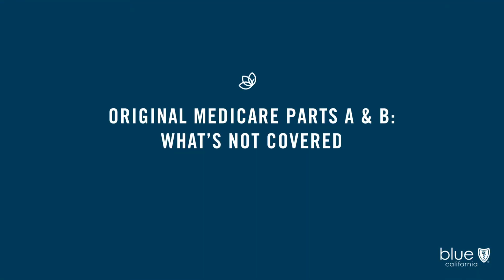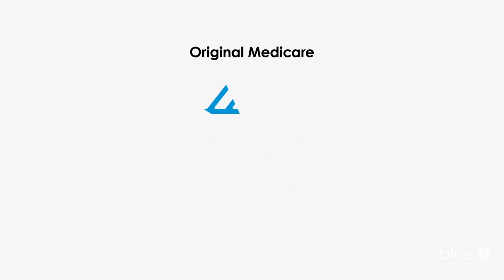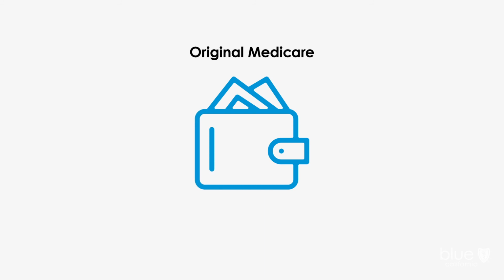Original Medicare Parts A and B. What's not covered? Original Medicare is often a great option for beneficiaries. However, it doesn't cover the cost of everything. There are some costs you have to pay for out of your own pocket.